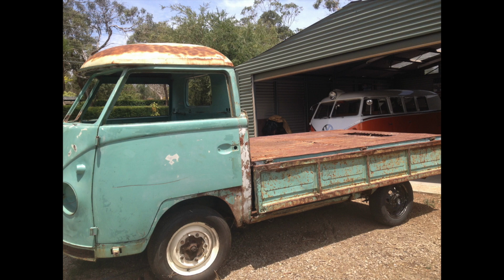There's a bit of welding you've got to do all the way around it. You can see that's the start of that patina look that I was going for on the roof, which we'll get into later, how I achieved the result at the end.